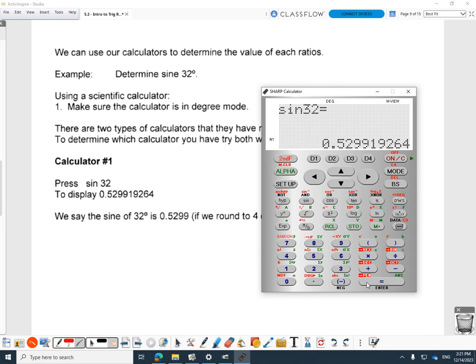That is way advanced stuff. We don't need that yet. So if you just clear and then go sine 32 equals 0.529919264. All we're confirming is you're in the right mode. All right?